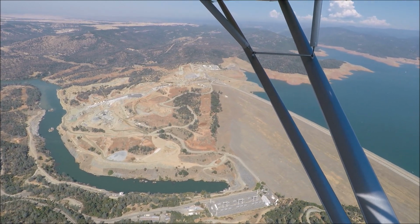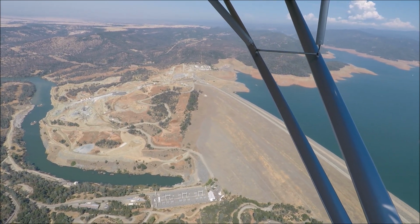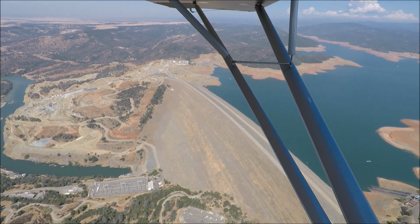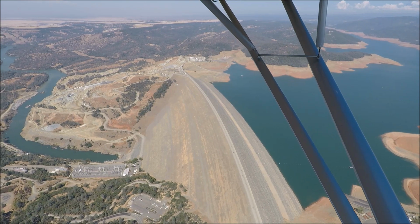This is just the beginning of a huge engineering watershed event that's going to change how we design, build, inspect, and maintain dams and flood control projects all across our aging infrastructure in America and around the world.